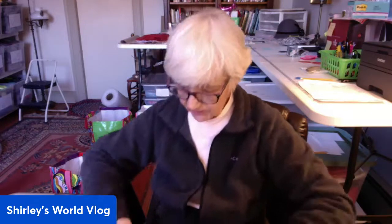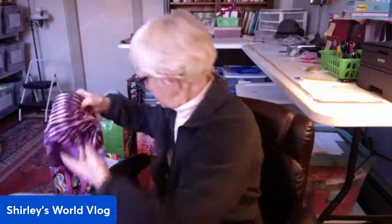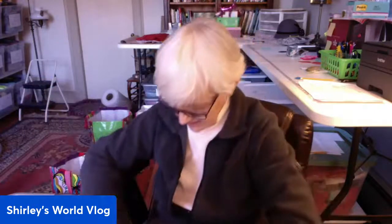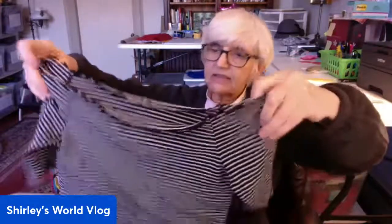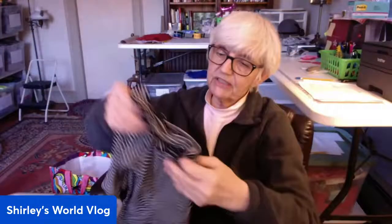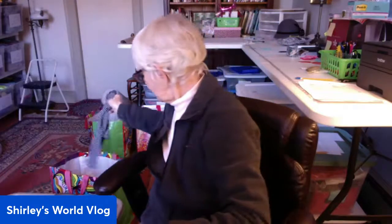This is by Exertion, which is an activewear brand. This little top, cute. This is little. All cut out. It's just a little stretchy black and white top. I may stop listing this kind of stuff because it's just maddening. You have no idea who made it, anything about the size. May go right back to Goodwill.